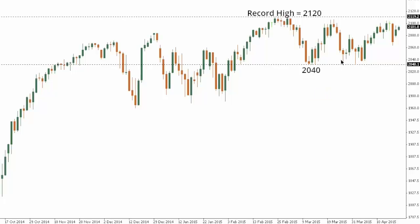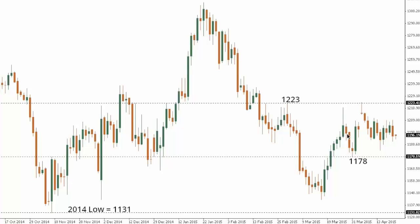If the market does establish a clear break above 2120, this could open the door for a fresh upside extension towards 2200, while inability to establish above 2120 followed by a break back below 2040 would open the door for an acceleration to the downside and suggest that a top is in place with the move seen well back below 2000.